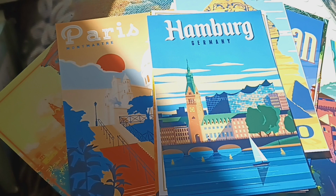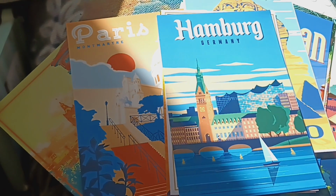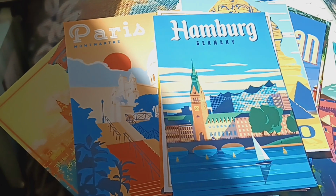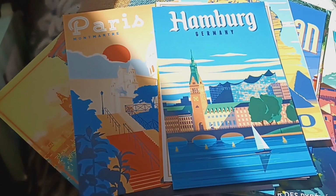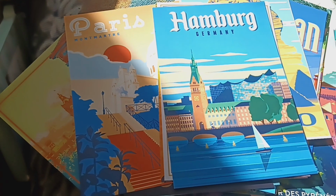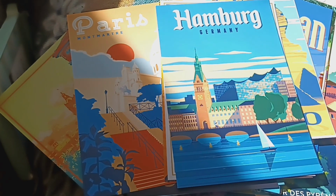And like I said, for that project I thought I was going to use them for, these will not work. They're just not big enough. So these will go into some of my mixed media junk journal projects. And once again, some will be given away.